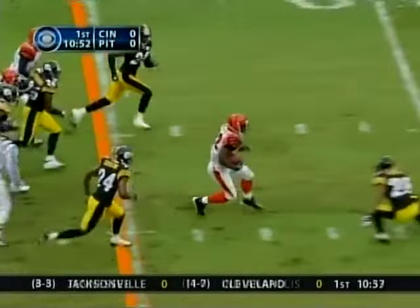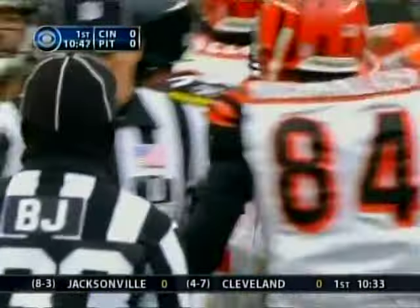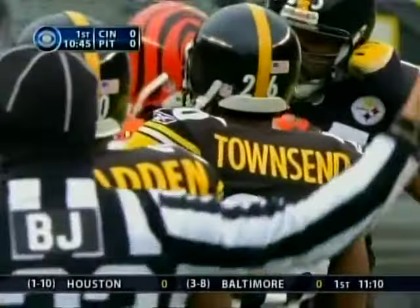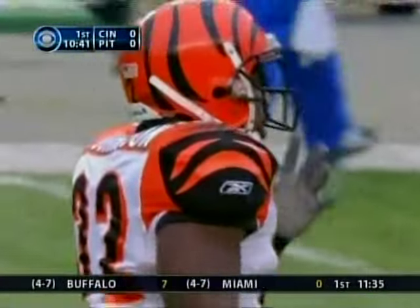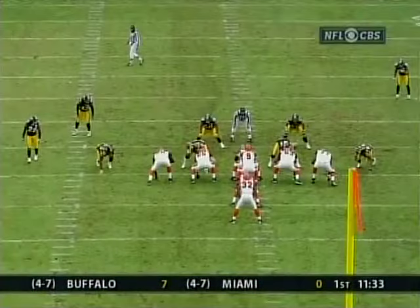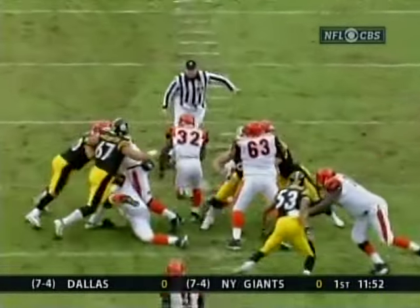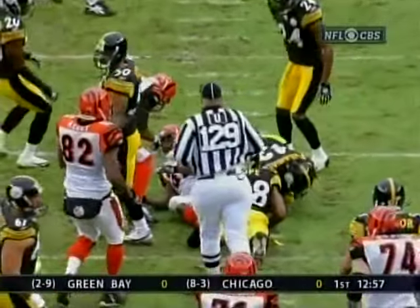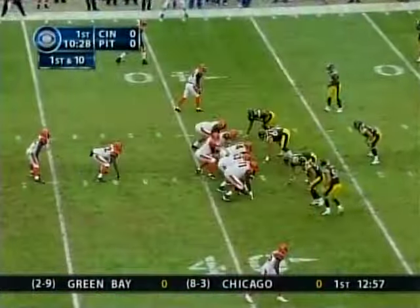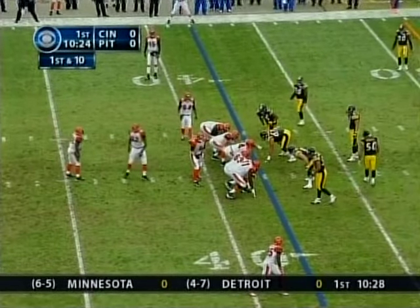Big hole for Rudy Johnson, and he's all the way to the Pittsburgh 38-yard line before Chris Hope at safety can bring him down. And all the talk about this spectacular passing game of Cincinnati, what makes them a complete offense is they can pound the football between the tackles with Rudy Johnson. Look at that beautiful opening by Steinbach and Braham and Williams and Anderson and Jones. Outstanding line blocking.